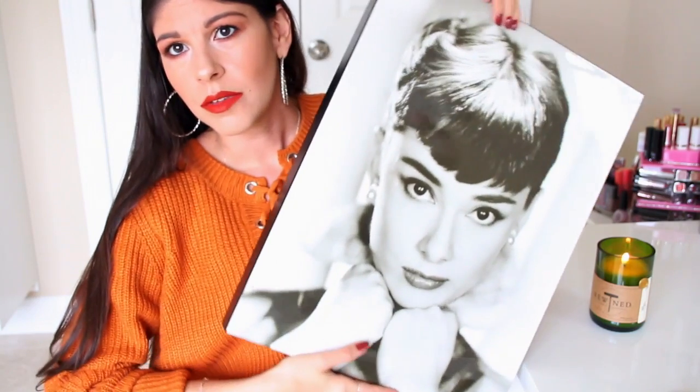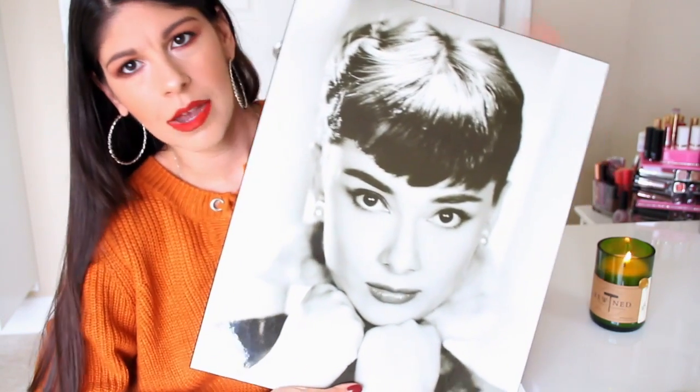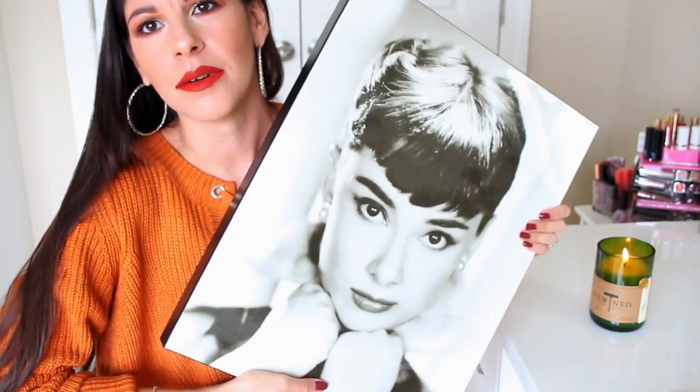I even had a big, like, I was actually carrying this when I was taking the pictures of my Halloween costume, because I have this hanging in my beauty room right now, so I thought I'd share it with you. Love Audrey Hepburn. I think she's an amazing woman, and I love Breakfast at Tiffany's.